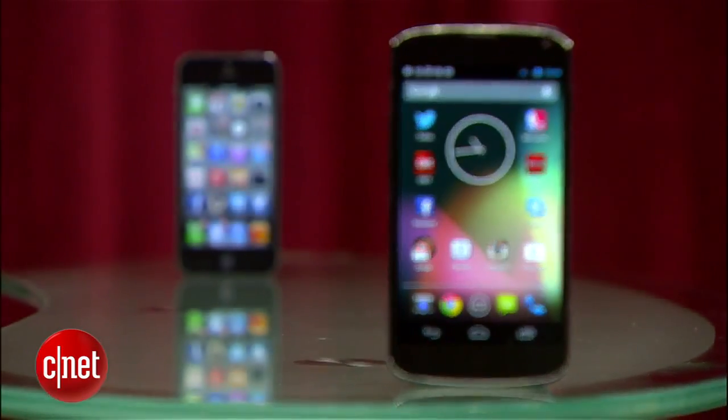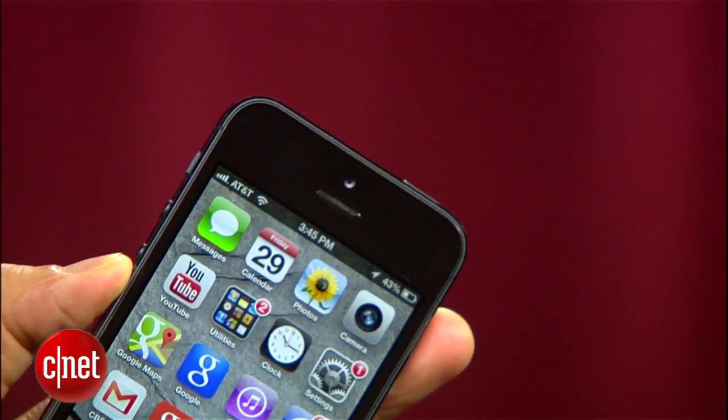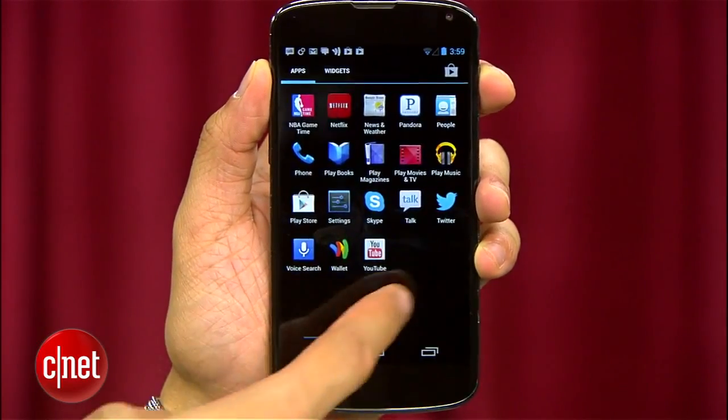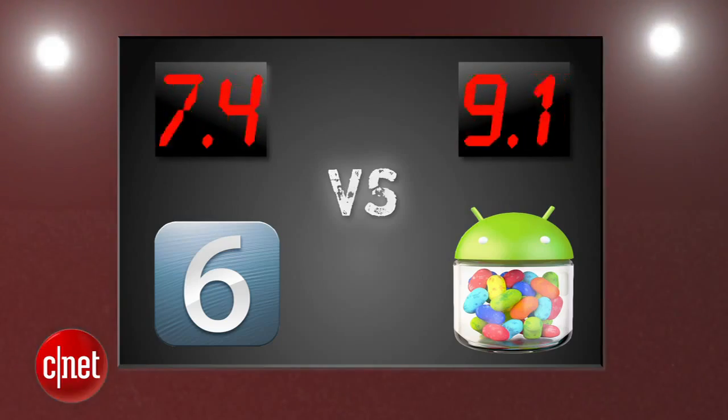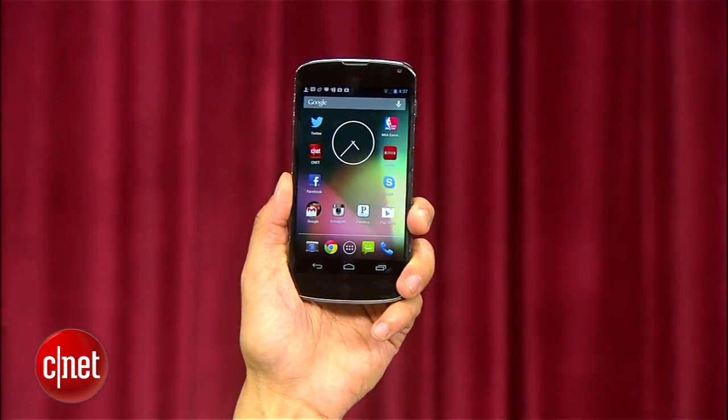So let's average out all 4 rounds, and in a prize fight where Google jumped out early, Apple fought back hard in the final round, but it just wasn't enough, and Android Jelly Bean takes this prize fight 4.5 to 4.4 and is your prize fight winner.